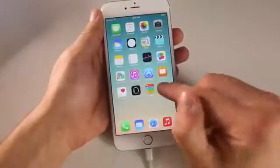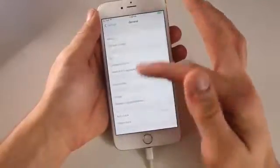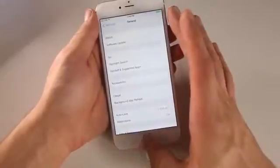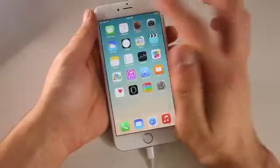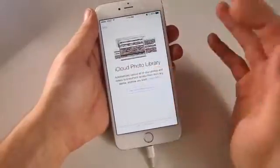And a couple minor new features. So in settings, if you actually go into the general right now, there is no longer any CarPlay or wireless CarPlay option. I don't know why Apple removed that, but it will be available in the final version. And when you actually go into the photo application, the iCloud photo library is no longer in beta. So that beta tag has been removed.